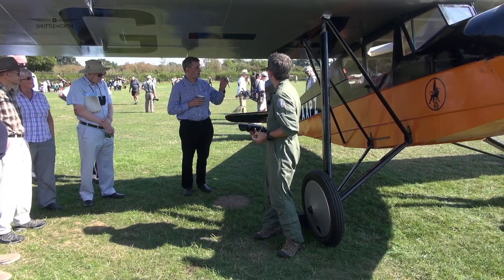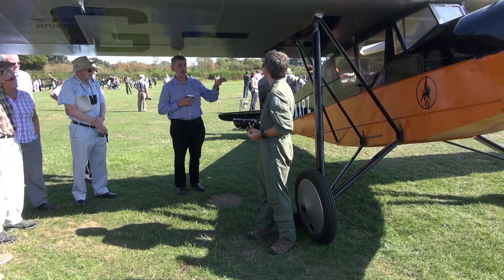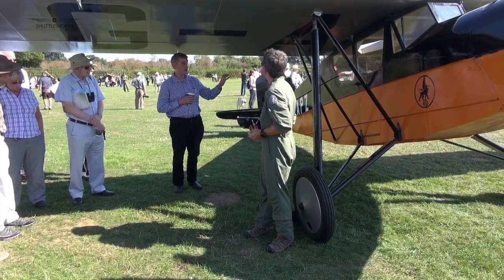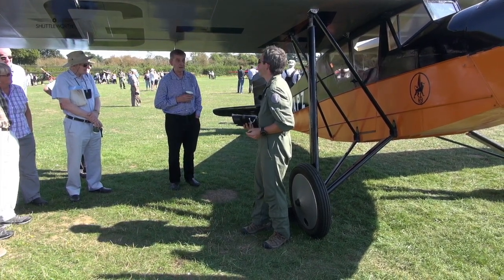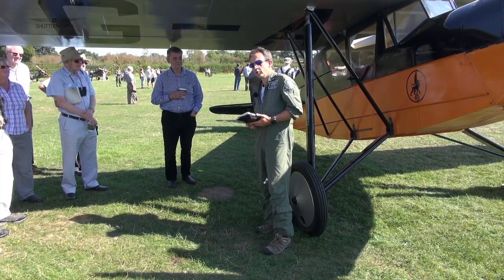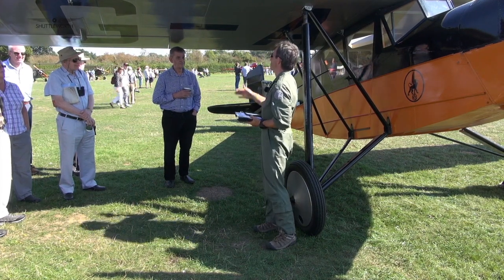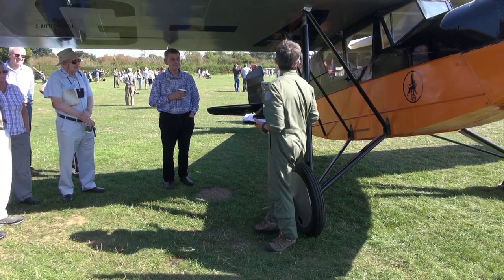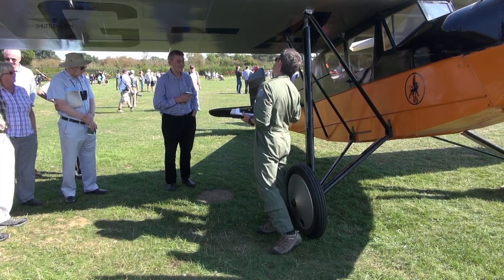Just another quick one. Of course, NFS built a lot of these, in fact they became the agents, and they wanted to use them as air taxis. Could this carry three adults with a couple of bags? Two, I think. The maximum all-up weight's 1,900 pounds, and it's about 1,700-ish with a single pilot. So two people and a bit of baggage, or three including the pilot.